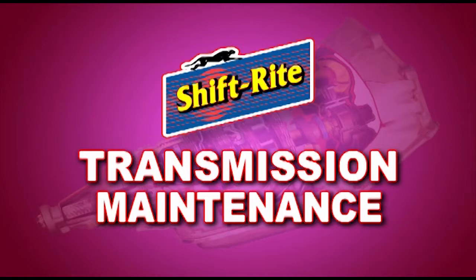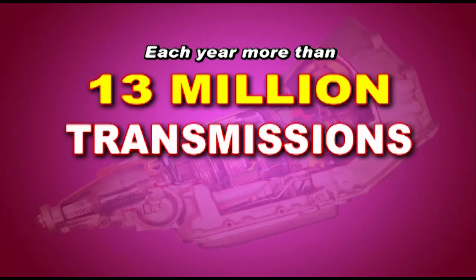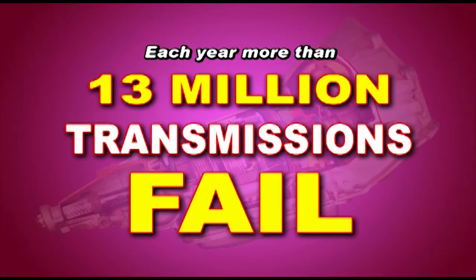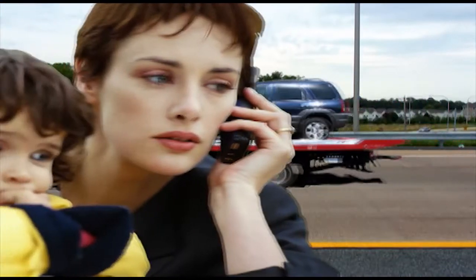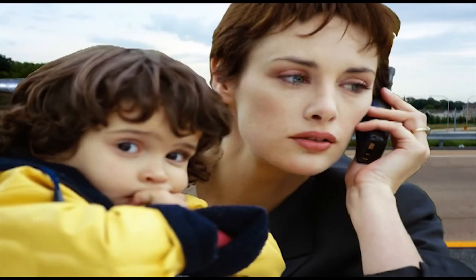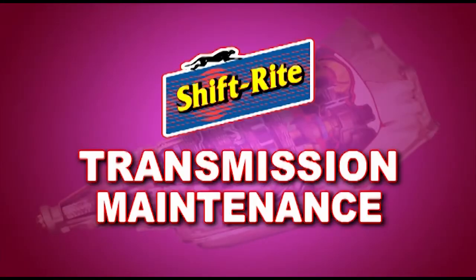Shift-Rite transmission maintenance. Each year, more than 13 million transmissions fail, leaving passengers and vehicles stranded. Is your car next? Protect your investment and your peace of mind with a complete Shift-Rite transmission maintenance service.